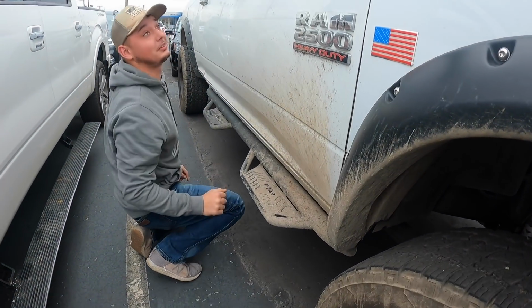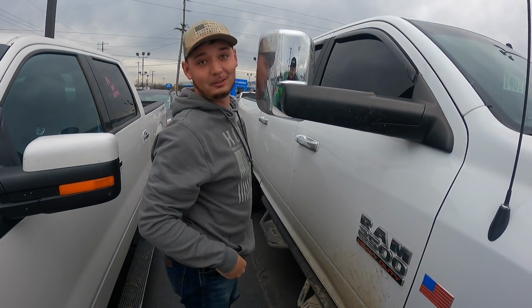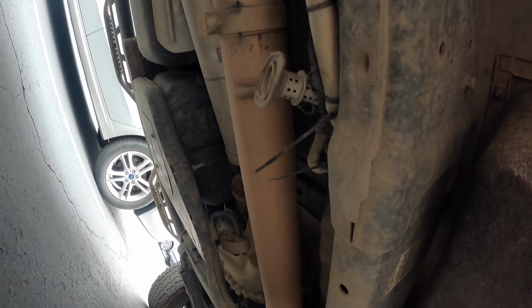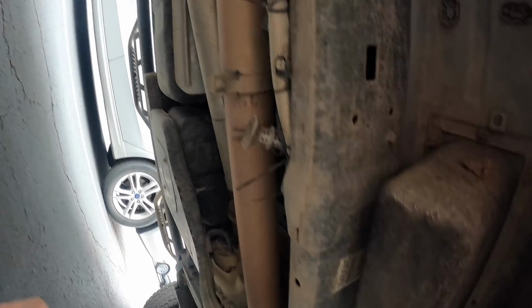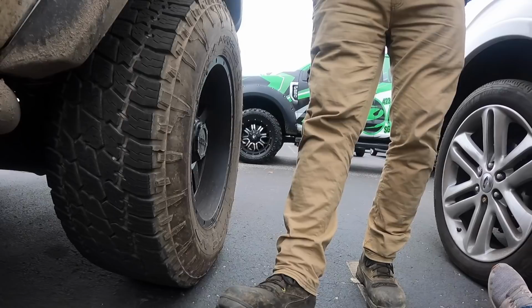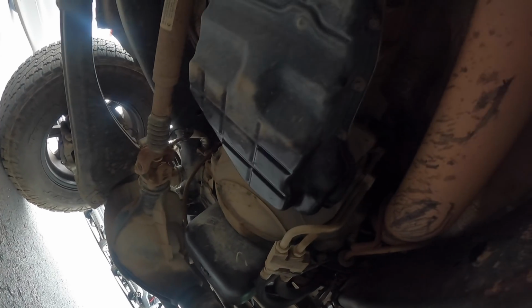You ain't gonna pass inspection, though. Why? Look at all the wires on there. Show them the wires. All them sensors on your truck, they're all just hanging here. What about while you're down there, look at the oil pan and stuff. Is there any leaks? It looks like the transmission might have leaked a little bit. Yeah, but it's fixed. It's got an aftermarket cooler on it. Interesting.